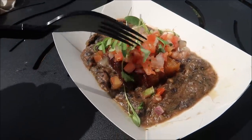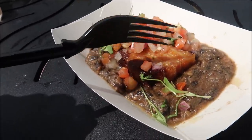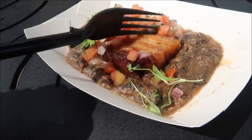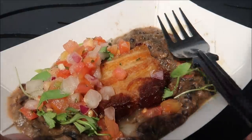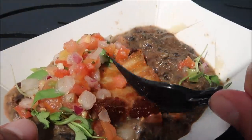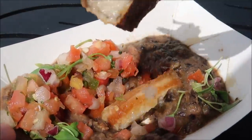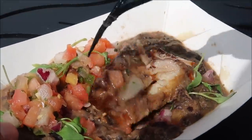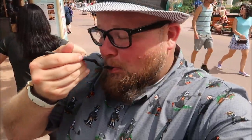And here is the pork belly. You can see lots of black beans under there. Oh, it's definitely crispy because you can hear that little crunch. Oh, there it is. Do you hear that? I don't know if I'm gonna have to grab a knife to cut this. Oh, nope, I can definitely just scoop it out a little bit. Oh wow, this looks so good. Holy moly. We're gonna try a little bit of everything in one bite. A little bit of the black beans and the tomatoes and onions.